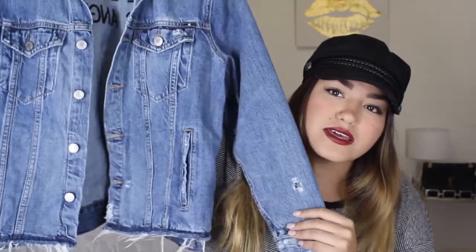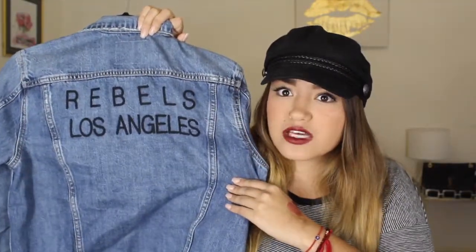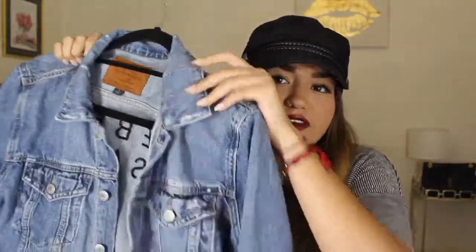But I got this jean jacket, and I think it's the prettiest thing ever, but wait for it. It says Rebels Los Angeles, which I think is so freaking cute. It's so different, and I don't know if you guys can see how pretty this is. I love it. This is from Lucky Brand. I think it was $120 or something like that, but it was worth it, guys, because when it comes to a jean jacket, you have to invest in it because it's going to last forever. And even though it has this on the back, it's not too crazy where it's not going to be trendy anymore. That's why I decided to get it.